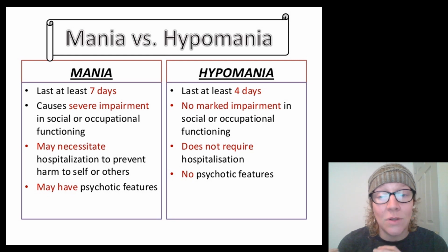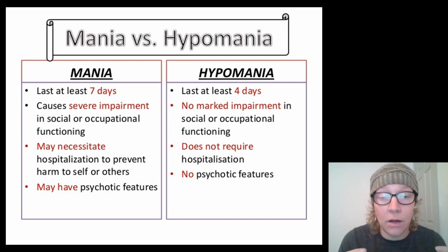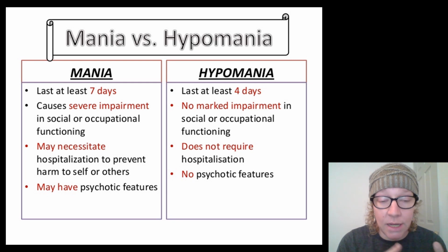But a hypomanic episode isn't really going to impair it as much. You might feel like it's impairing things, but you probably aren't going to have the same repercussions, because the manic symptom might necessitate hospitalization, and it may have psychotic features. But in a hypomanic episode, you never get that far. So if you have had hospitalization and psychotic features in a hypomanic episode, then you've had a manic episode, most likely. But that's how the psychologists differentiate between the two.